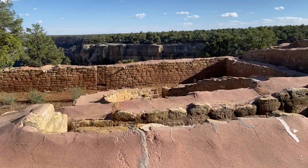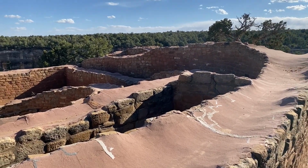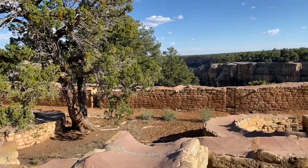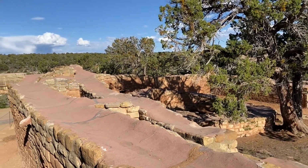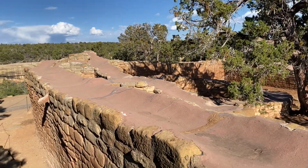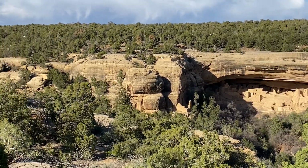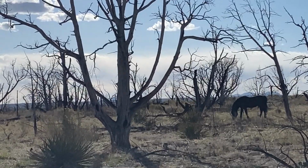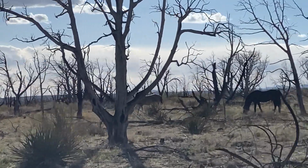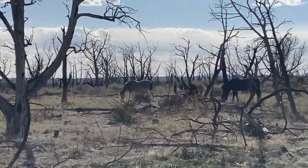Just walking up a cliff. Oh, that's a big house. This was a temple. Oh, I wasn't able to read it. There's a person. How'd you get in? From the wall like this. It was really fascinating to see how these Pueblo people lived and how they adapted to the environment that they lived in. Oh, and we also got to see some wild horses up on the Mesa Verde.